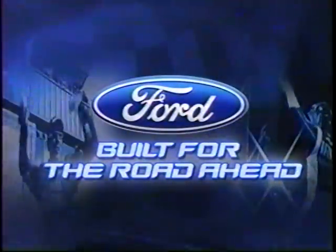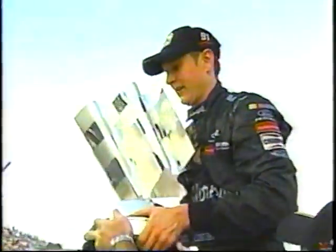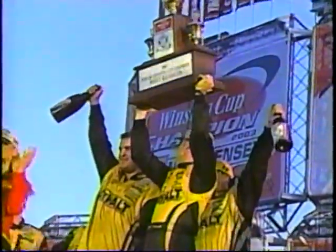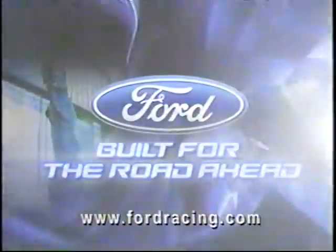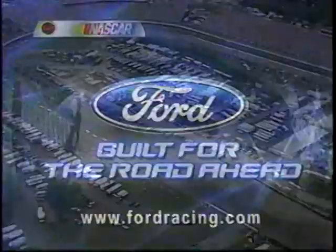Ford drivers make up half of this year's chase class, and the Ford 5 all come from Roush Racing. Of course, last year, Kurt Busch hoisted the trophy. The year before, Matt Kenseth. Kurt has already had his problems today. He will have to come back. Also, Greg Biffle is in the chase, as well as veteran Mark Martin, and another first-time chaser, Carl Edwards. For more on this story, log on to FordRacing.com.